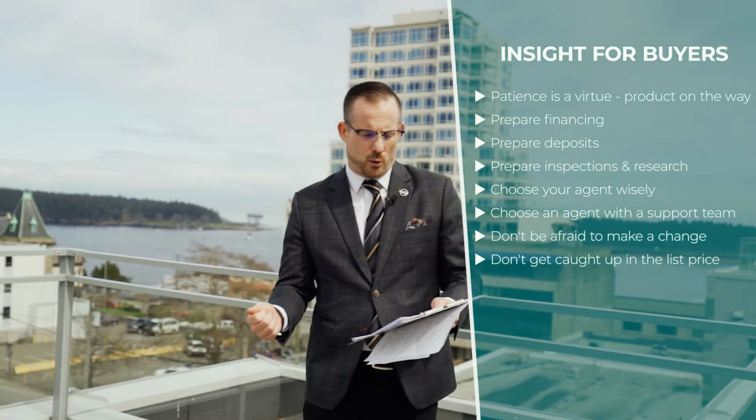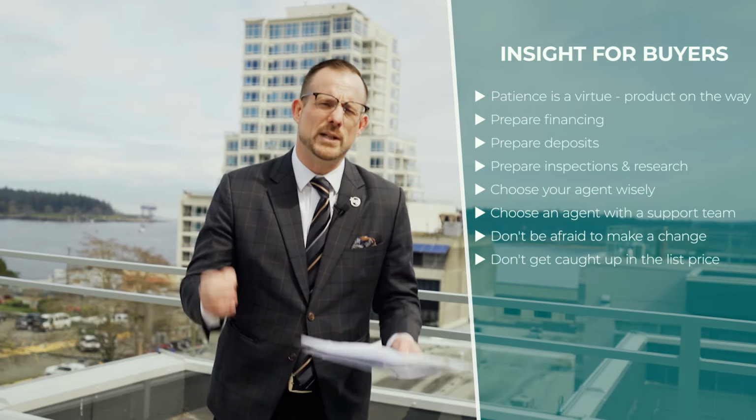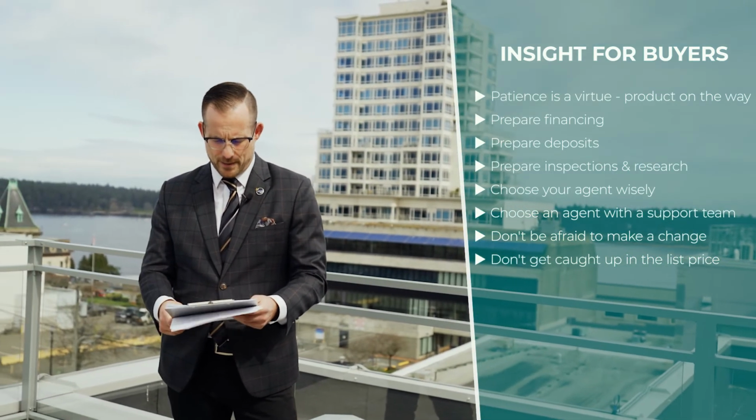Get your financing organized, get your deposit organized, figure out who's going to be doing your inspections, research sales for the product and price category that you think you're likely to buy in.